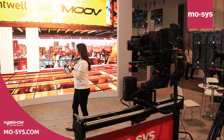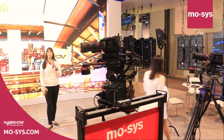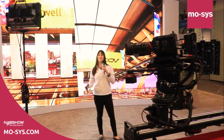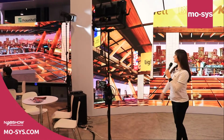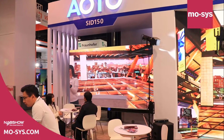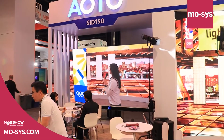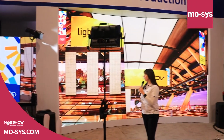So for our demo here today, we're using 2 tracked cameras pointing at this AOTO RM series 2.3 pitch LED screen, both equipped with Mo-Sys Star Trackers. So while it's interesting to look at this space with the LED wall and the cameras, what's actually more important is to look at the output of the camera on this LED wall here. So if we pan to camera 1, you can see the virtual graphics displayed on the LED wall changing in perspective. So the inner image is called the frustum, and this is the field of view of the camera.